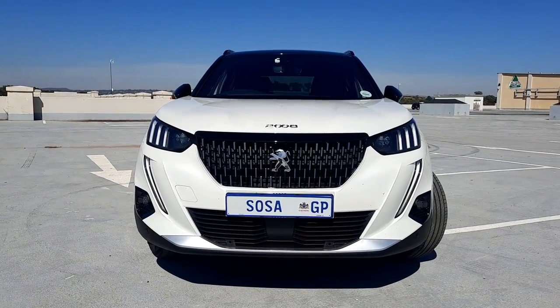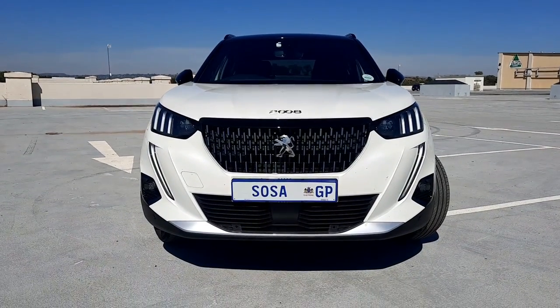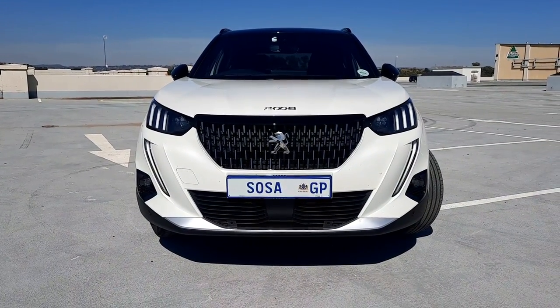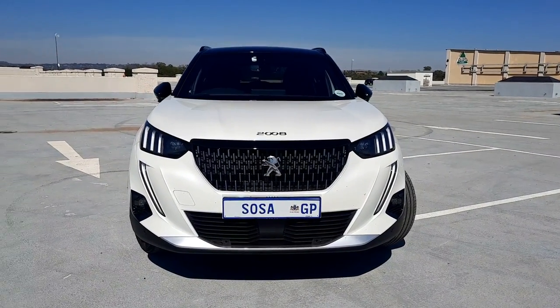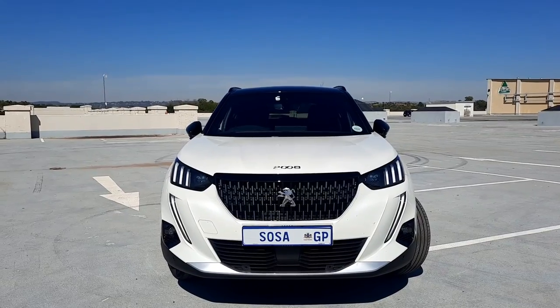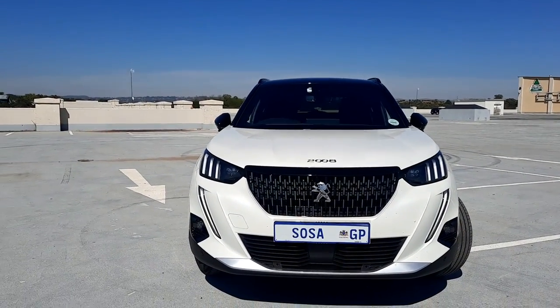This is the 1.2 GT line, so you get the three LED lines, like the claw design, and the jaw going down, so it looks very menacing. Even at night, that's where the Peugeot comes alive. The lights play a huge role in this instance.